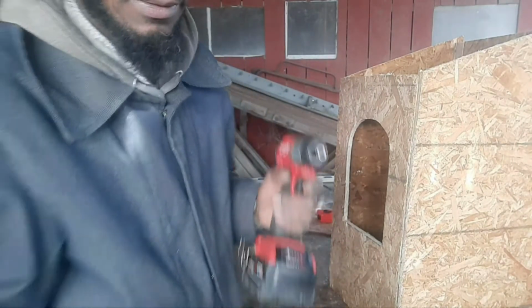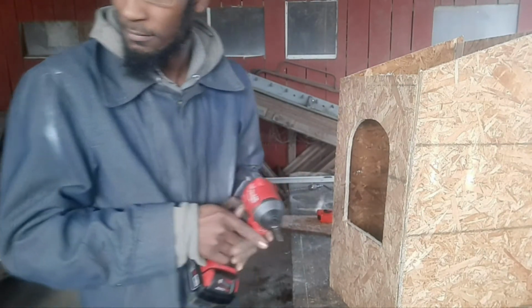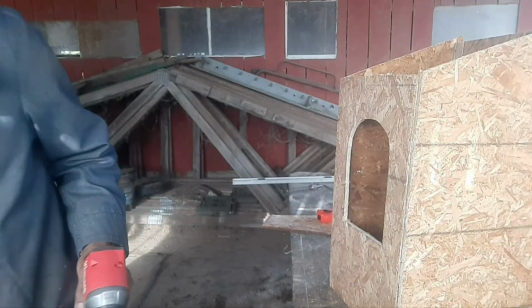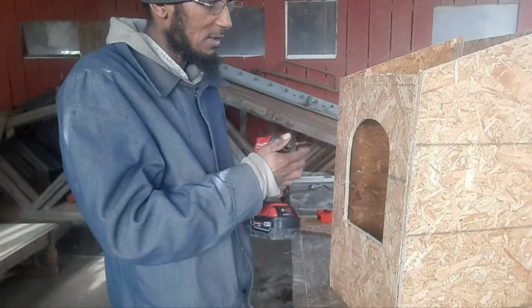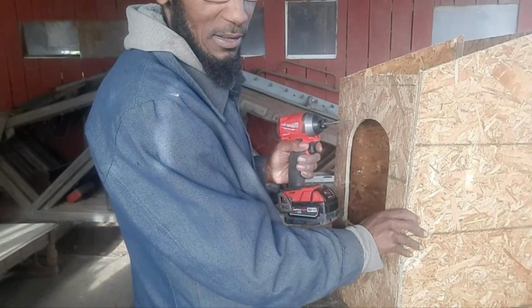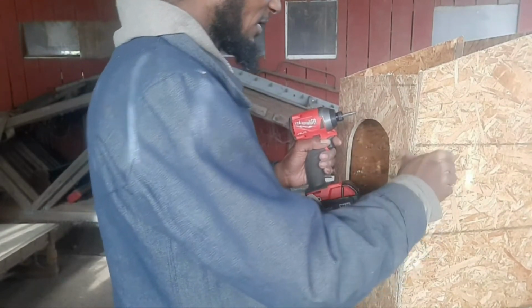But we will screw this front end on real quick, and then I'm gonna have to take a break because I got someone coming at 6:30, which is about 20 minutes, to look at some chickens. So I better take a break from this and get ready for that.